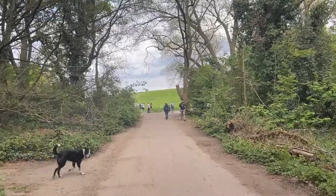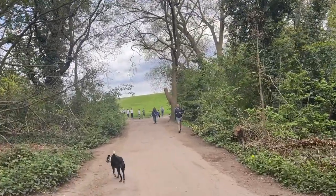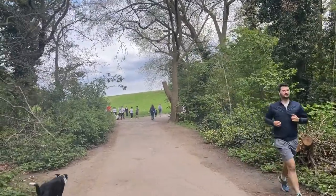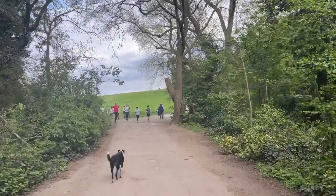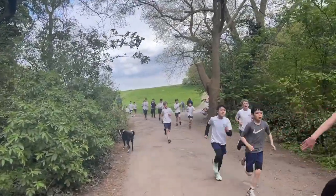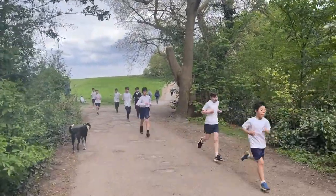It's starting to look really familiar because, like I mentioned, I was here with my friend the other time, and for some reason we took a completely different route, but we did end up at this spot to get up Parliament Hill. Oh wow, be right back.